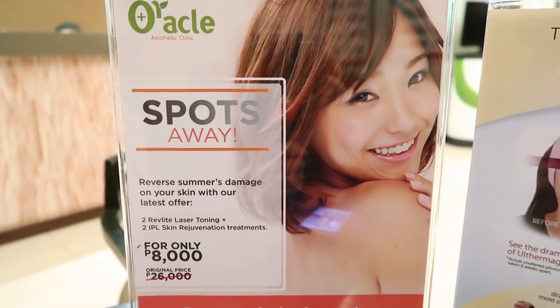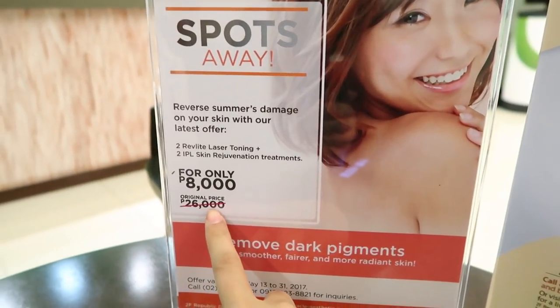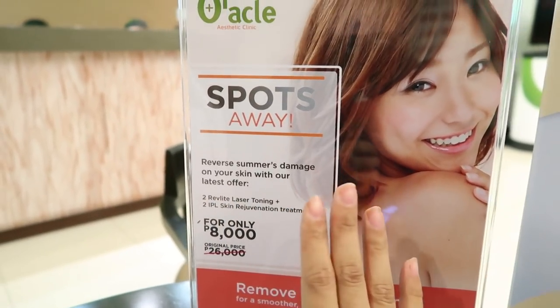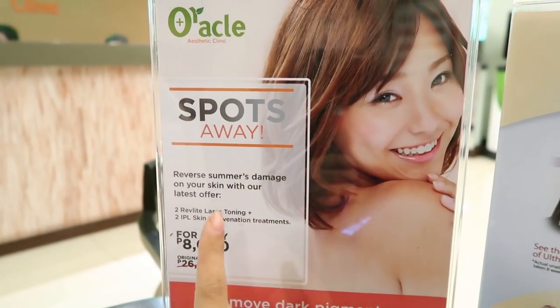Last stop for today, guys. Oracle Clinic. We're here again for our scheduled diode hair removal. Guys, they have a promo. Alam niyo si Oracle lagi may pabonggang promo. Look at this. Original price 26, 8K na lang. Alam mo ito yung red light na naririnig ko lagi. It's perfect for closing up your pores, tatanggalin niyo yung mga dark spots and all of that.